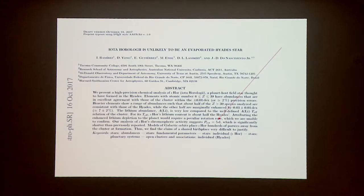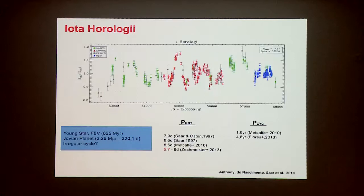From Epsilon Eridani, this is the first paper that we published this year, and in fact we say that the rotation of the star is 5 days. That is not easy. Look, this is the S index, the activity index in time. I cannot see a very nice cycle here, but you can see that for this young star the data show a really complicated, irregular cycle. So what can you say about the planets? We first need to determine the rotational period. For the rotational period, we have determinations from Steve Saar in 1997, from 80 days, 8.6, 8.5, and finally 5, and now we determine 5 days.